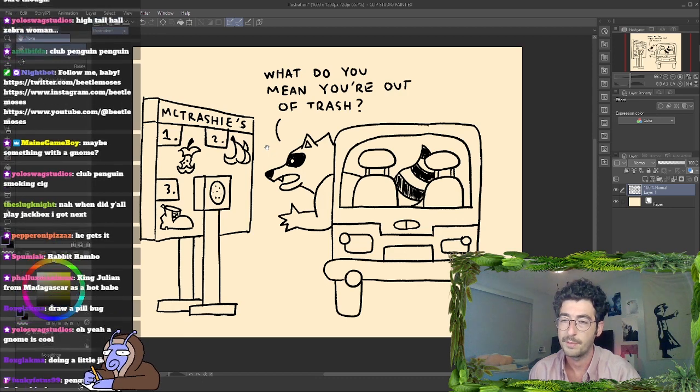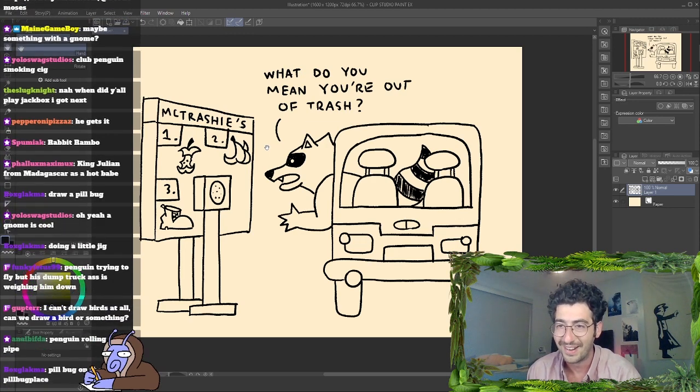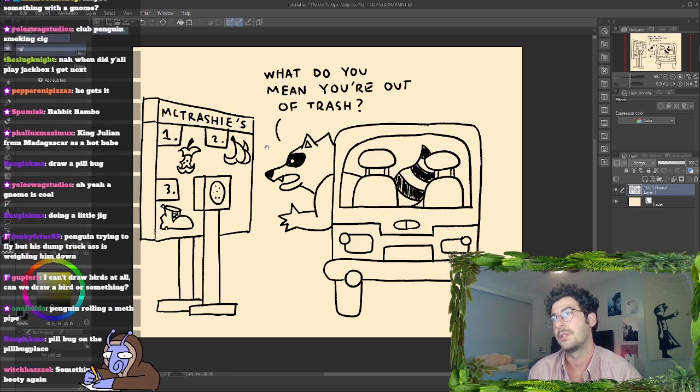Draw a pill bug. I've been thinking about drawing a comic with a pill bug. Penguin trying to fly, but his dump truck ass is weighing him down. I can't draw birds at all. Can we draw a bird or something? Penguin rolling a meth pipe. What can I draw with a bird? Something with a big booty.